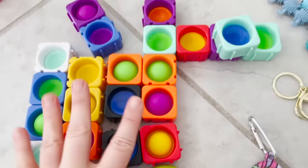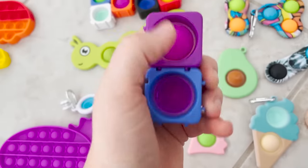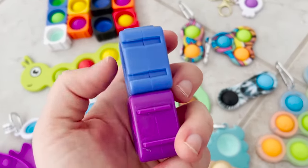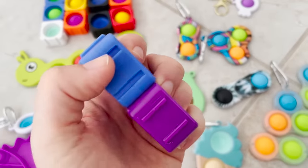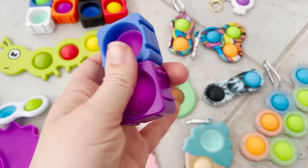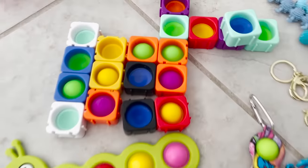It's just so good. Okay, and then I've been loving these pop-it blocks recently, especially because you can literally make yourself a dimple. You just click them together. You can click or slide. I actually prefer to slide. So you take these pieces and slide them in. You can click them in, but I like to slide them. And you can either slide them out or just unclick them apart. I've been loving these. And we have so many colors.